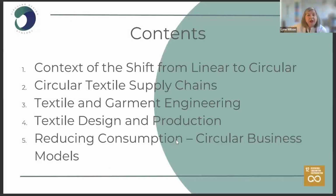I'm going to start with the context of the shift from the linear to the circular economy, followed by addressing circular textile supply chains, and then on to textile and garment engineering. This will be followed by textile design and production systems, and concluded with reducing consumption through looking at circular business models.